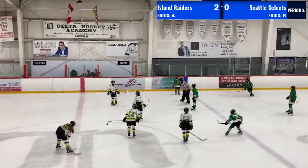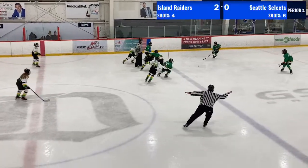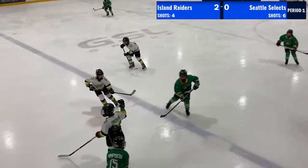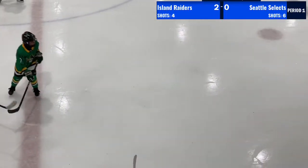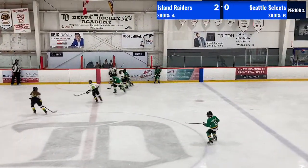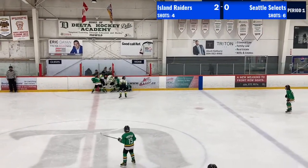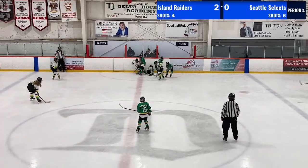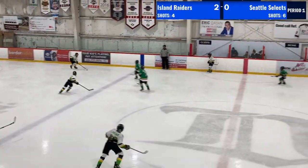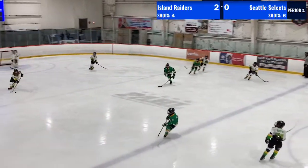Shots are in favor of Seattle right now, 6-4. But it's the Raiders with the 2-0 lead. Good work by Paige early in this game to keep the Seattle Selects off the board. So far, good work. And there's a bit of a scrum at the scorekeeper's box there. Oh, nice work. Nate blocked that exit pass there.